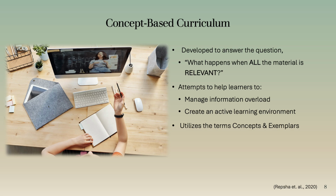I believe in order for us to better understand concept-based curriculum, a good first question to ask ourselves is why it was made. So transitioning into the 21st century dawned the birth of the internet. Scholars now call this time period the information age. And with so much information at our disposal, educators encountered a problem. What happens when all the material is relevant? And so concept-based curriculum really is the answer to this question.